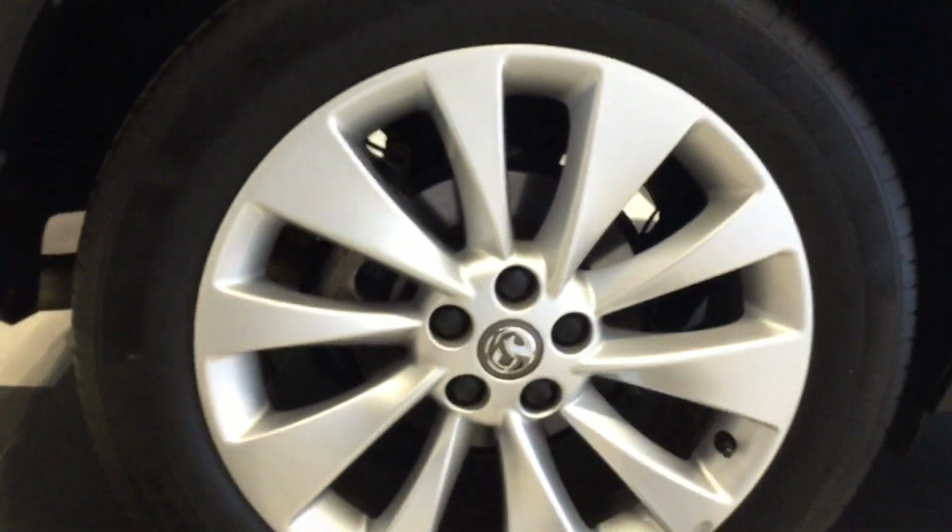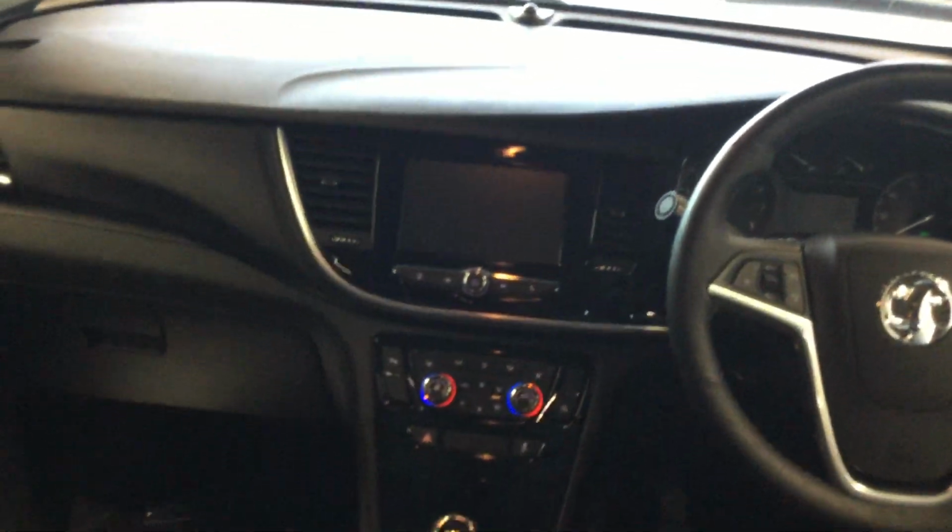And coming back down the offside. Offside rear wheel. The rear seats. See, vehicle's done 5,435 miles.